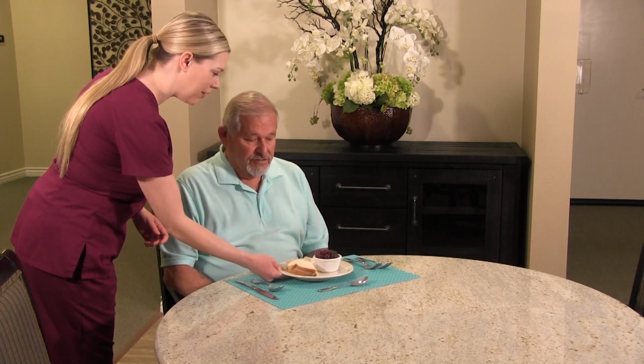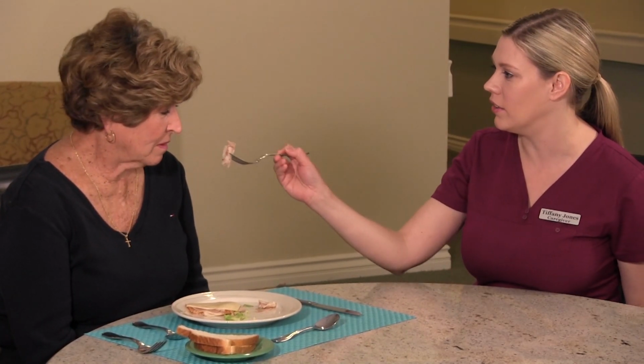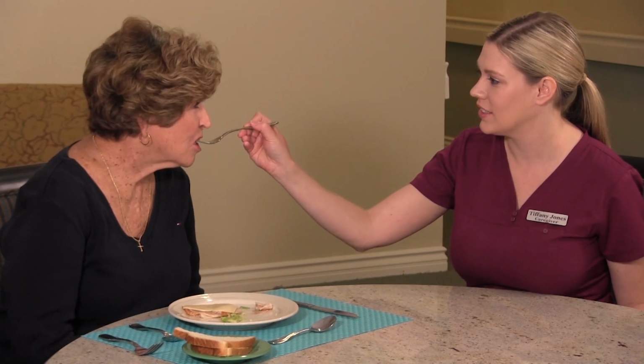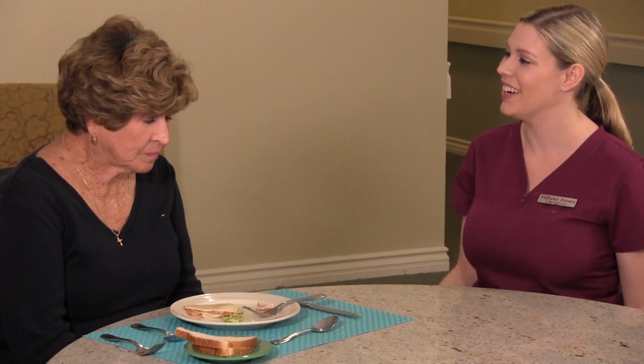Meal service is important to our residents. You play an important role in making sure that the dining experience is just terrific. In many senior living communities, there will be separate staff responsible for dining service. But regardless, there may be times when care staff will have to assist residents with the meal process.